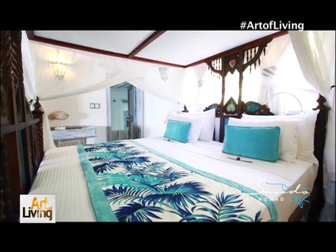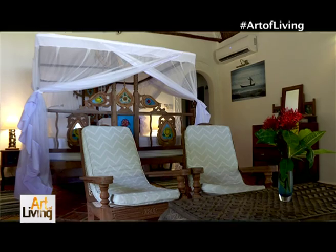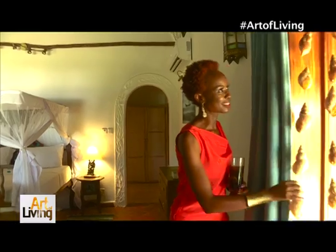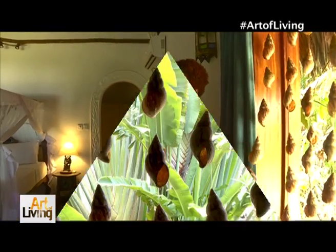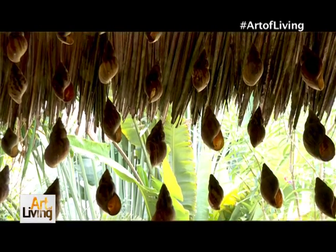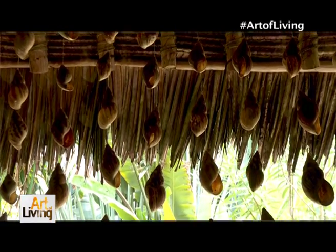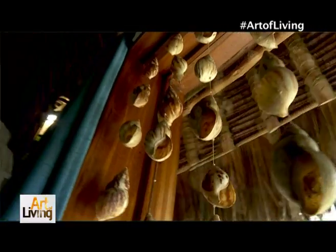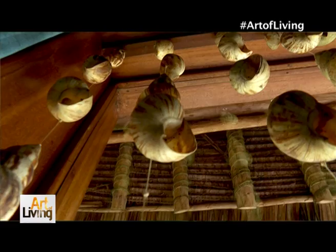The touch of Swahili. Yes, I see the floor is different from the other one. It's clay. This is incredible. I like the creativity. You guys picked the shells and designed this as well. This is not from the ocean. This is the snail from the garden, since we are very keen on sustainability, being environmentally friendly.